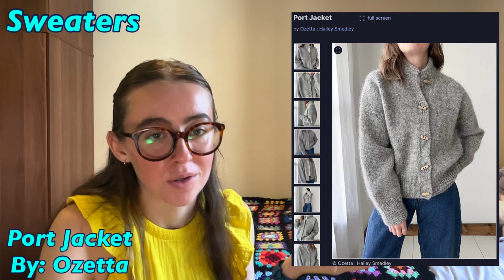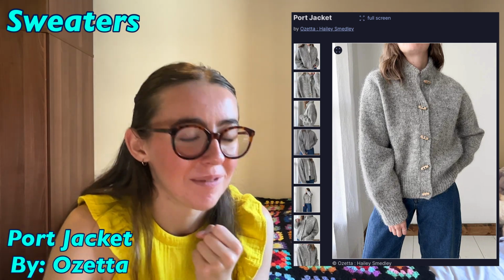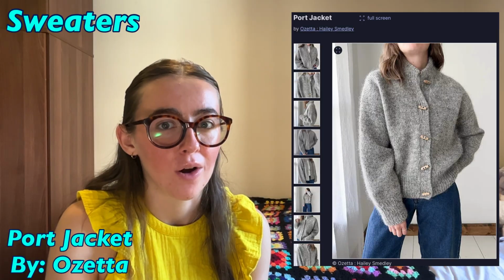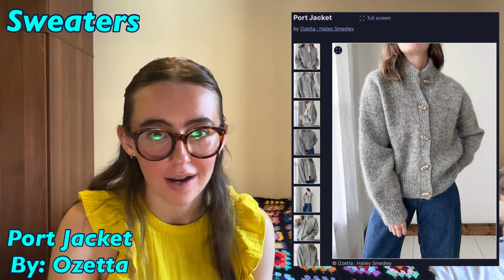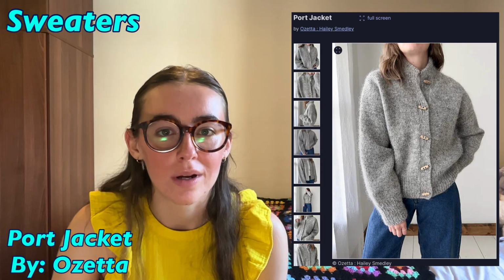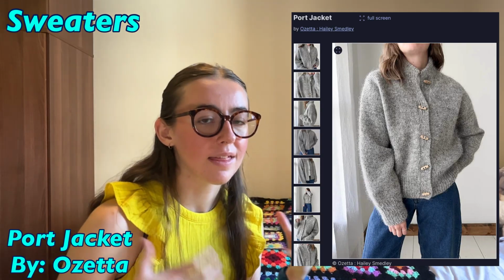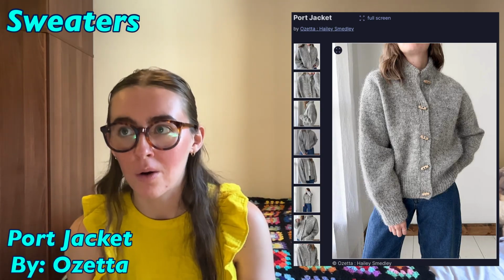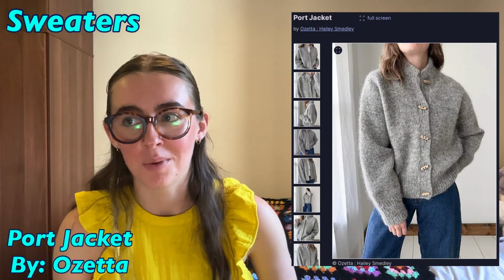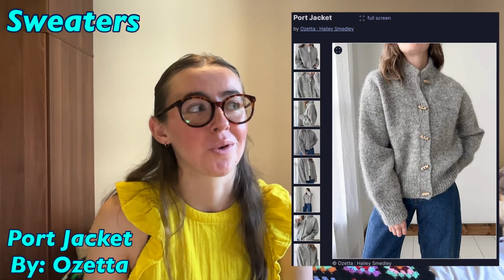Moving on a bit from cables, the Port Jacket by Ozetta. Oh my goodness, I have had this one saved for so long. I've just been very over the dark puffer jackets for months and months on end. So I've been getting more into layering thicker knits and wearing a wool coat, and not just wearing puffer jackets 24/7 has been bringing me an extra bit of joy lately.